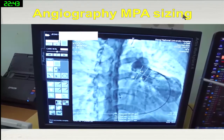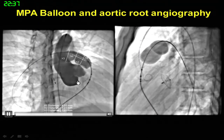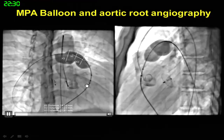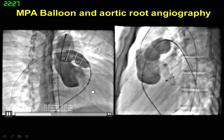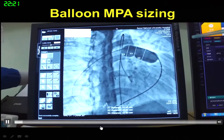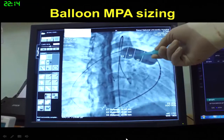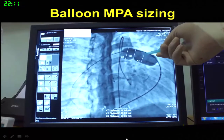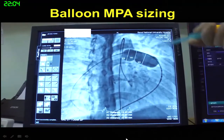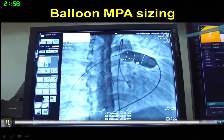After checking balloon angiography and balloon sizing, we will select the device sizing. So serially we measured the balloon sizing and, at the same time, coronary angiography, root angiography. From this angiography, we found no coronary compression. When we performed balloon sizing, the narrowest area was near the web structure, and the proximal main PA root was 24 millimeters, and this is also 24 millimeters. So in that case, I think a 26 or 28 millimeter valve would function well.